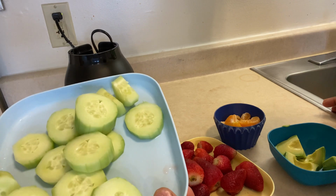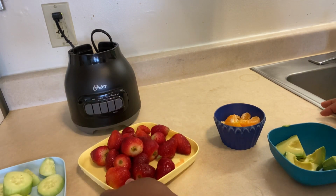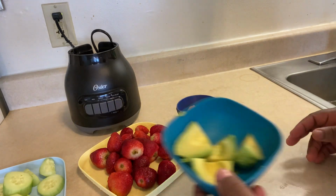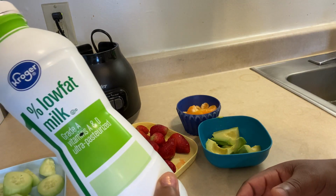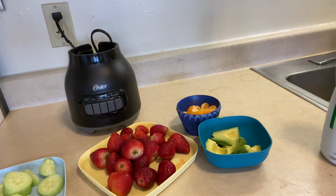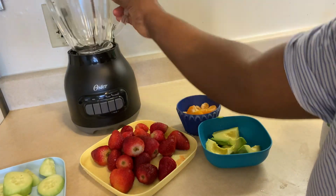So I have cucumber, I have strawberry, I have mandarin, I have avocado, and that is milk, 1% low fat milk. So we're gonna be making a smoothie out of all this fruit, and I'm gonna be sipping it for our hair growth. All right, continue to watch along.